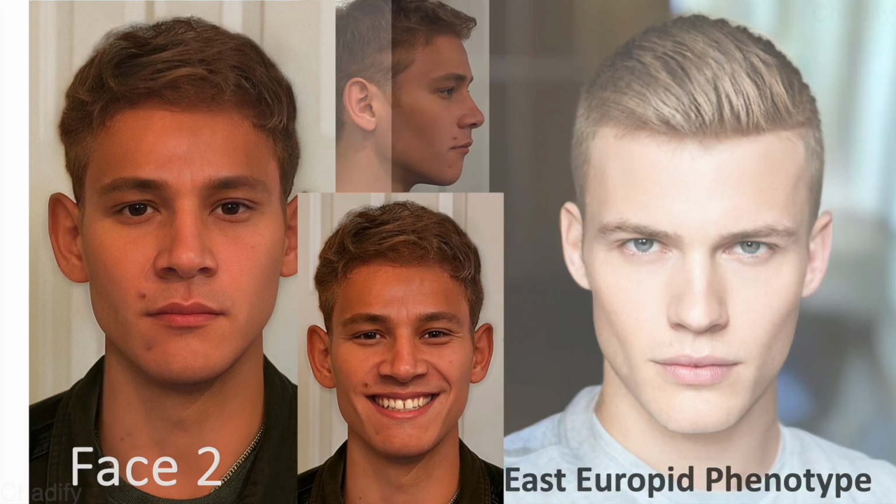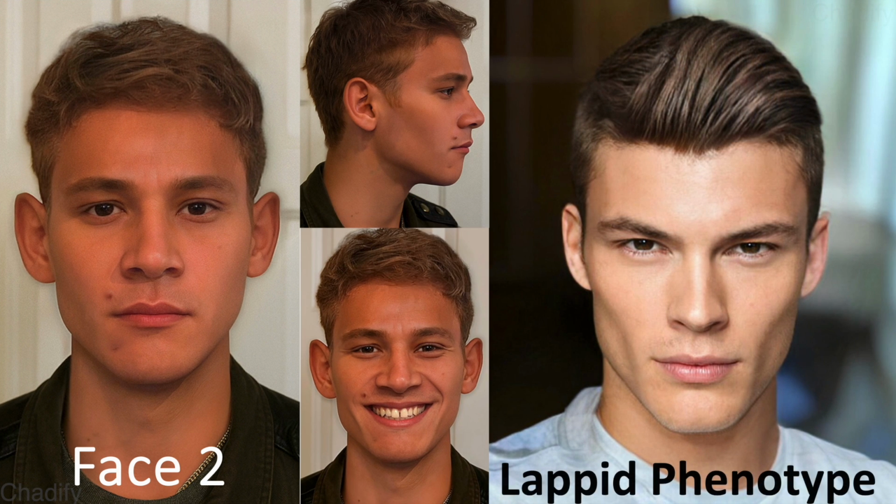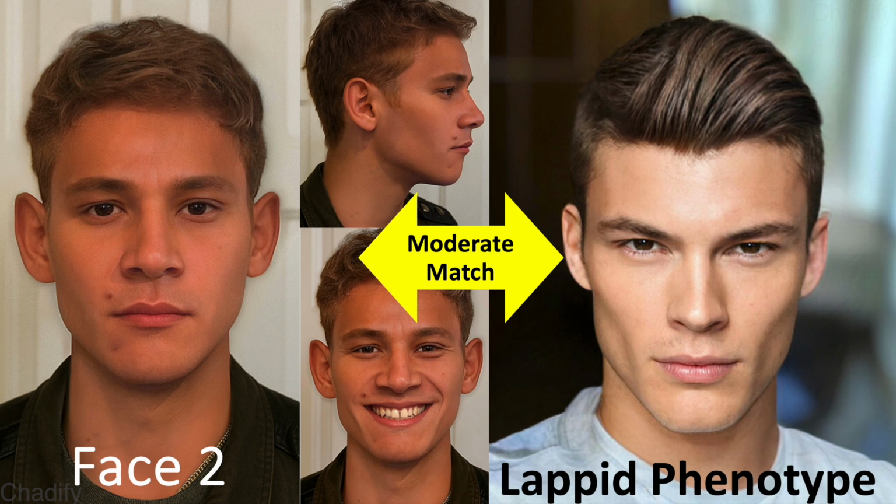Face number 2 is a blend of the East European phenotype and the Lapid phenotype. Ultimately, all this means is that his heritage genetically is likely from the Finnish areas, blended with some of the more northern West European areas, resulting in this slightly squintier eye appearance.